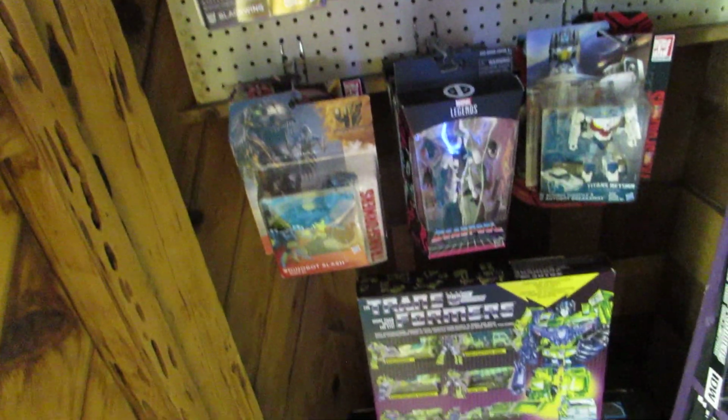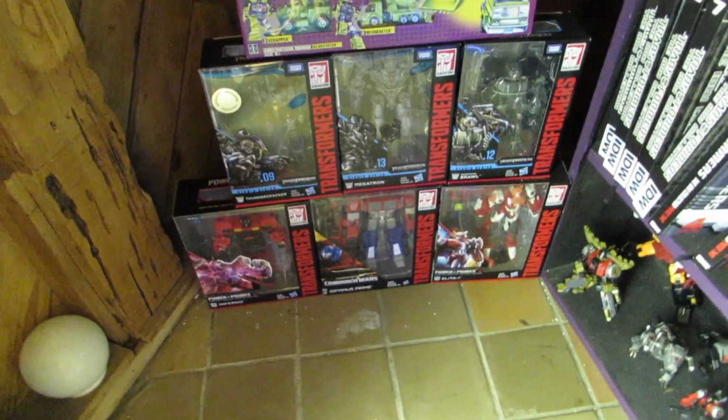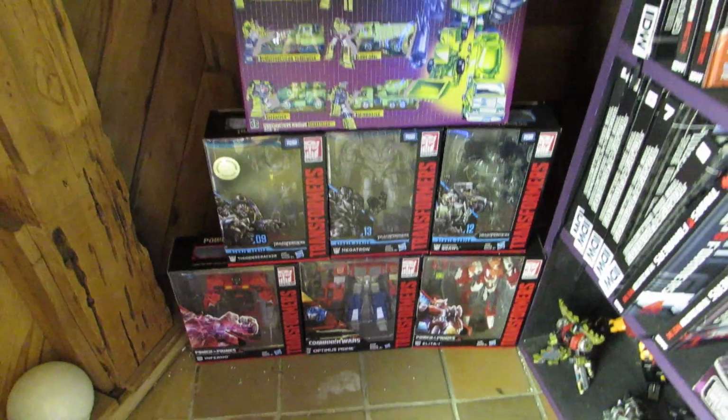I have that whole trilogy in box. I have one of the Combiner Wars things. I got Power of the Primes. I got Titan's Return in the box.